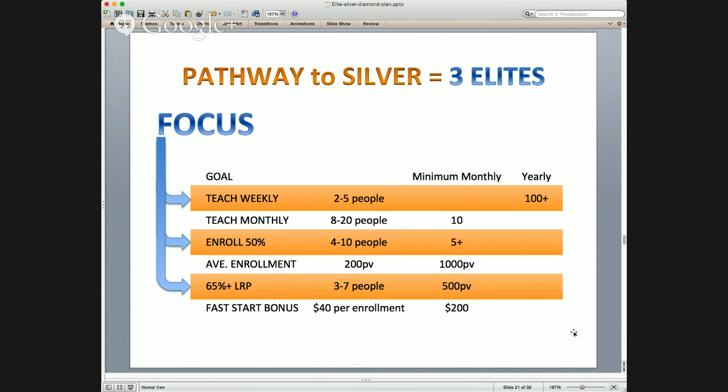Now, if you're doing that, 2 to 5 people, then every month you will be teaching 8 to 20 people. So we recommend that you're teaching a minimum of 10 people every month. And the statistics in doTERRA show that about 50 to 80% of people who are actually taught a class will eventually enroll. They may not enroll right in that class, but they will eventually enroll. So you can count on 4 to 10 people enrolling from those people that you teach. So we recommend that you set a target of 5 people every month.